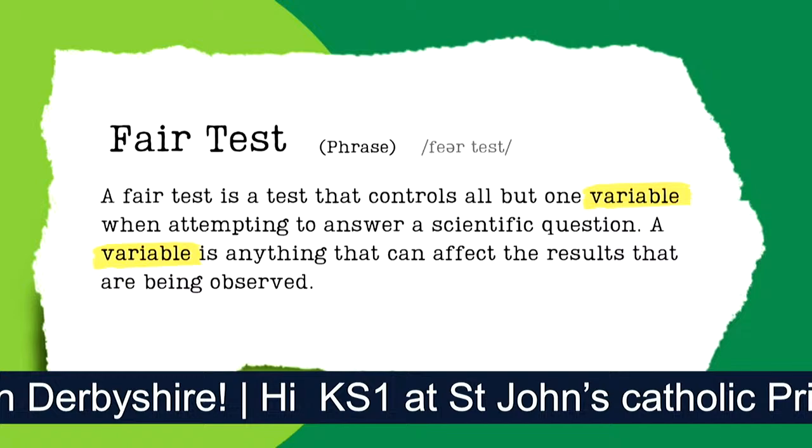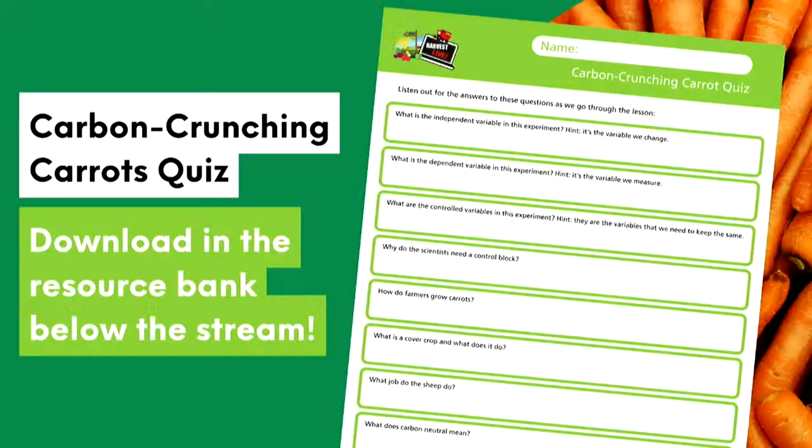So there's quite a lot of big science words there, and so to make that make a little bit more sense, we're going to head out now to my friend Josh, who is out in the field, and he's going to be learning more about this real life investigation into how we can grow carbon crunching carrots. And while you're out there with Josh, have a look at the screen now, there is an activity sheet that you might have in front of you, and you might be able to start filling in some of those questions while we learn about the carbon crunching carrot investigation. So let's go to Josh now and see what's going on.